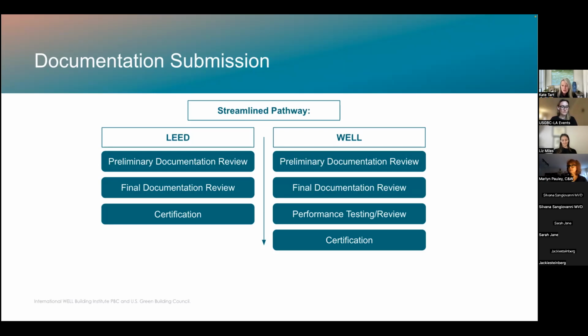We do recognize that projects don't always fall into the timeline shown here smoothly, and we're happy to discuss project-specific scenarios and what might be the best path. I do also want to note that the same phase of documentation should be submitted. For example, you cannot use this path and submit for pre-certification for one standard and full certification for another. The burden of proof and documentation required is very different between pre-certification and full certification. And achieving a feature or credit during pre-certification is not equivalent to achieving it for full certification.